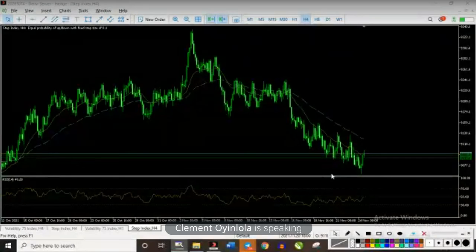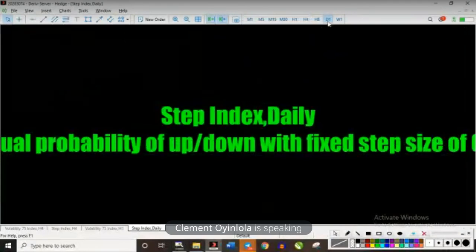I would rather see step index as a bearish market, sorry, as a bullish market instead of a bearish market, and V75 remains the bullish market. Okay, so while I am waiting for step index to continue forming and give us a clear, clean setup.